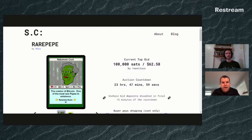What made Rare Pepe unique, and what Mike did in September 2016 when he dropped it on us, was he made these cards that didn't have a game. It was just these things that were collectible for the sake of being collectible, and at the time, people didn't really know what to make of it. It was kind of this assumption that, of course there's a game coming, right? There's some sort of thing I can use this token for. But there wasn't. He created this Nakamoto card, and he said this image equals this token that I created.